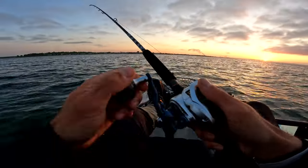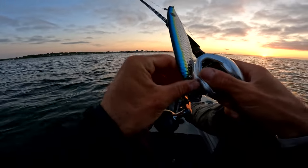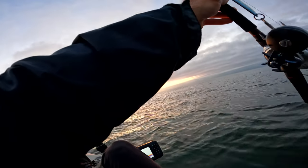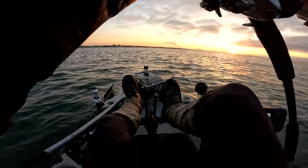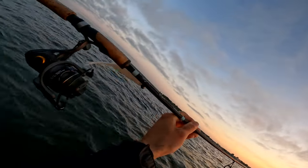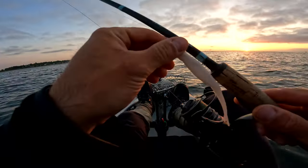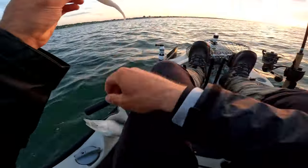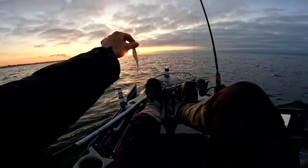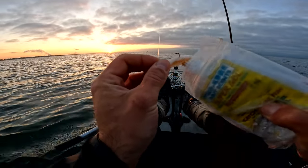I'm gonna try the zoom fluke on these fish. I feel like maybe they want something a little smaller, but it could also be weak fish, to be honest with you. Very well could be weak fish. So I got the zoom fluke on here. There's not much current. They're all right here, there's a ton of fish. They're just not touching anything.